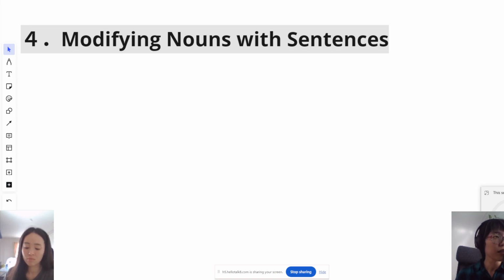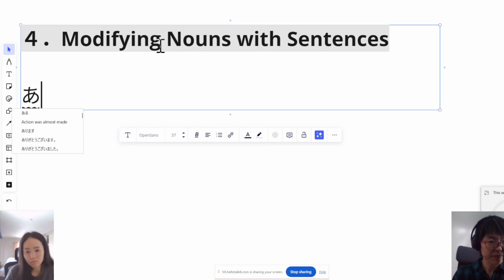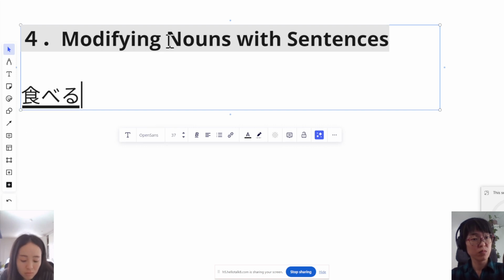Modifying nouns with sentences. This is a little bit easier. To modify a noun with a sentence, all you need is a short form sentence, so a sentence that ends in any short form verb. It can be any tense: present tense, past tense, negative, potential form, potential negative, potential past negative. You can use anything as long as it ends in the short form.